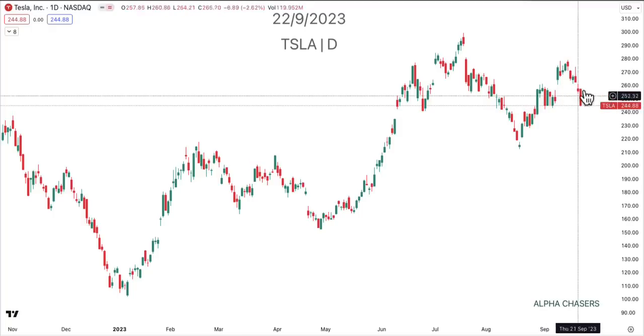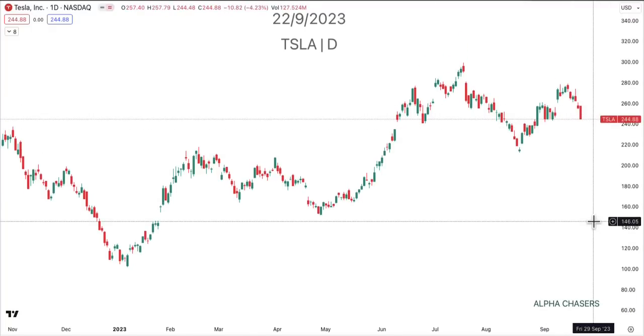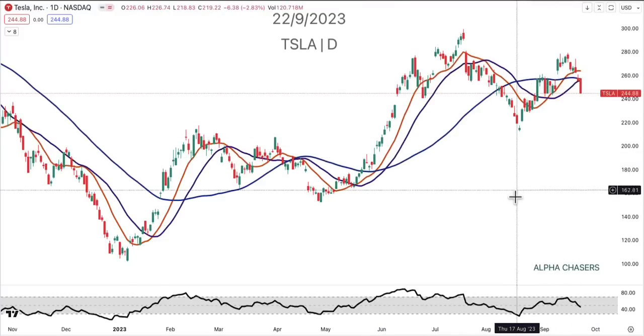I think this is really important to stay focused on a couple names here. When you look at this, you really want to pay attention to that. You're breaking down here. Pop in our moving averages. I use a 12, a 22, and a 55. You should use what you're comfortable with.